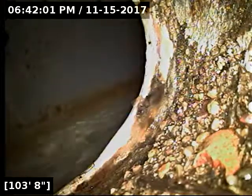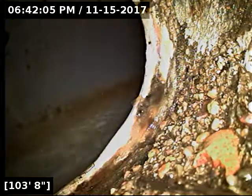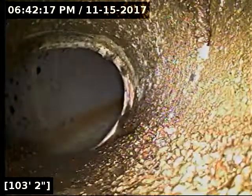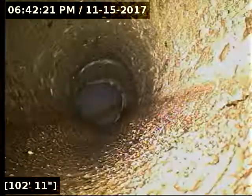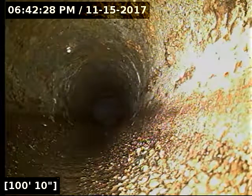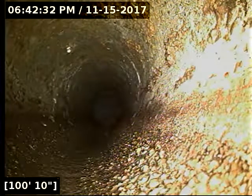And it kind of looks like it's coming out of the joint there, but again, in my opinion, we don't have a good enough view there to say yay or nay that is for sure a root intrusion. It is entirely possible, though, given the fact that we have roots coming through other parts of the line. This one's less likely, being that it was probably out in the road. But anyway, 103 feet there, that is a possibility. I think that's worth getting a second set of eyes on to try and confirm that. That's a tough one.